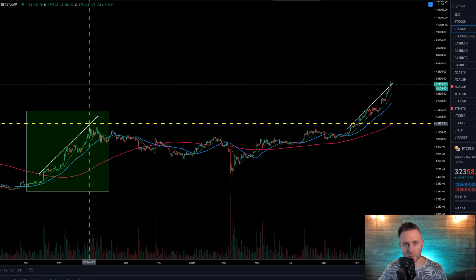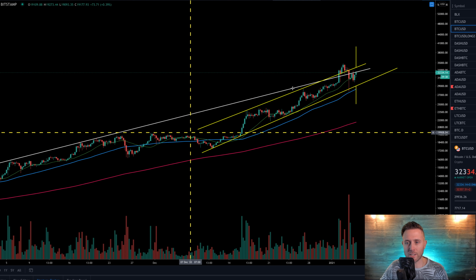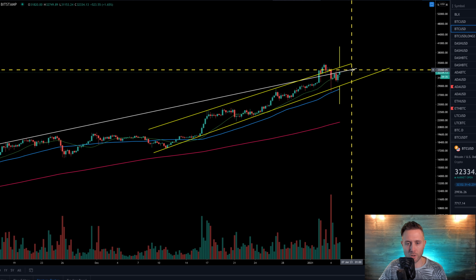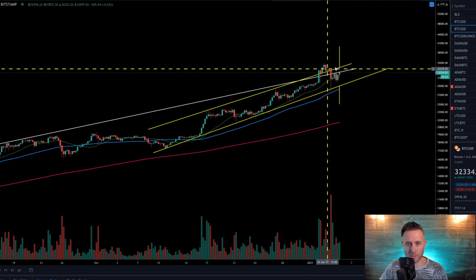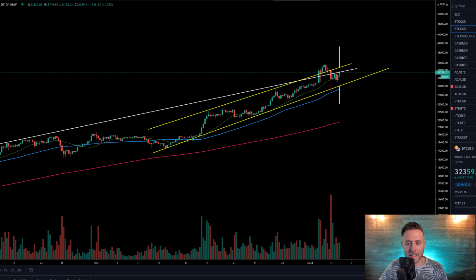of June 2019. So we have that white line, and we have this other rising channel kind of confluent with that, right? So this upper trend line, just a bunch of touches, higher highs, higher lows, everybody. It's what we see on the screen. And we've been getting a lot of these.